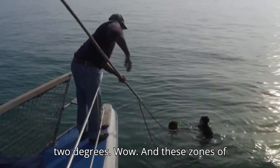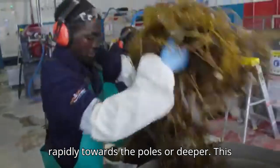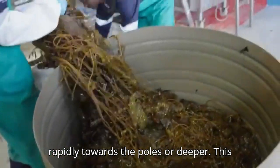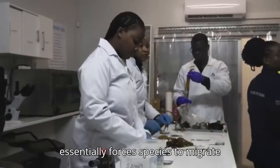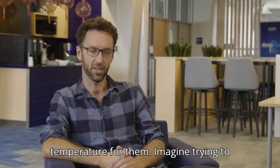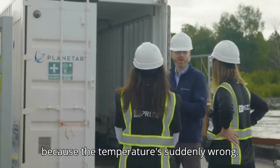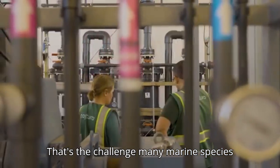Wow. And these zones of similar temperature, isotherms, we call them, they're moving quite rapidly towards the poles or deeper. This essentially forces species to migrate to find water that's the right temperature for them. Imagine trying to pack up your entire habitat and move because the temperature's suddenly wrong. That's the challenge many marine species are facing right now.